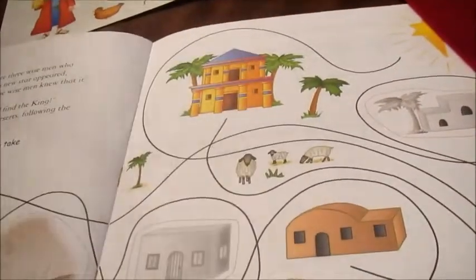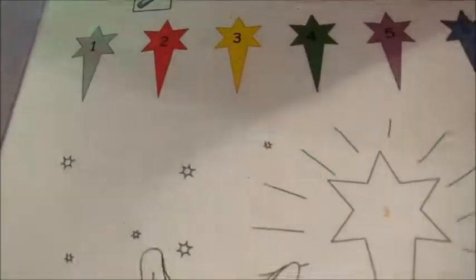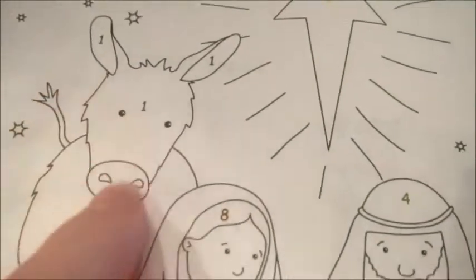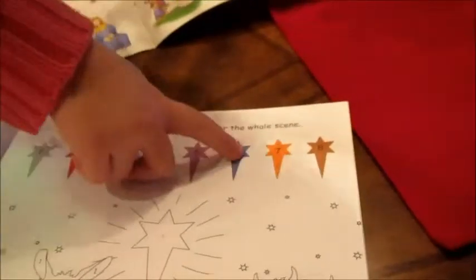And then this one here is, we have to figure out what path the wise men took to get to baby Jesus. And this one is where you're coloring. So it tells you what numbers and what color to color the numbers. And then good job, Sienna. That was very good. And then that just tells you the answers.